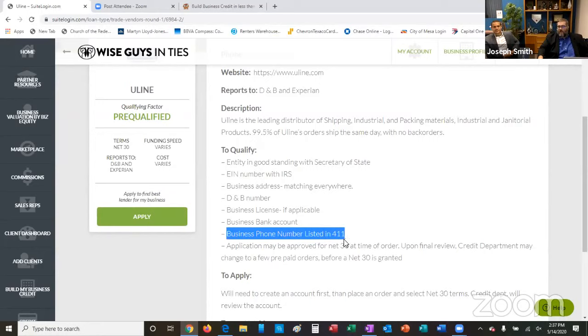Look at this. A lot of people miss this: your business phone number listed in the National 411 directory. Almost everybody misses this one, right? Address doesn't match. You're not listed in the National 411 directory.